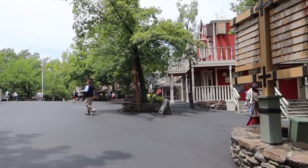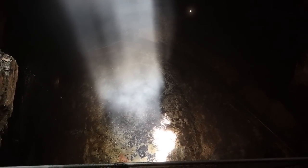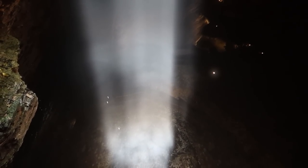Much quieter day here today, though, for our second day at Silver Dollar City. And here we go then. Time for round number two of the Marble Cave. We've made it to where we got last time. Let's hope we're going to get to see more this time. Here we've got the sun beaming right through. Look at this. 200 foot down. Wow.